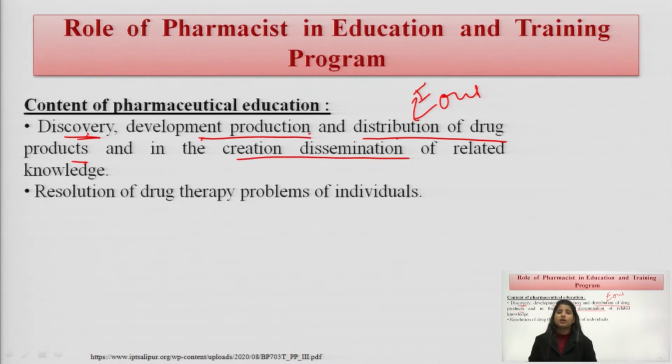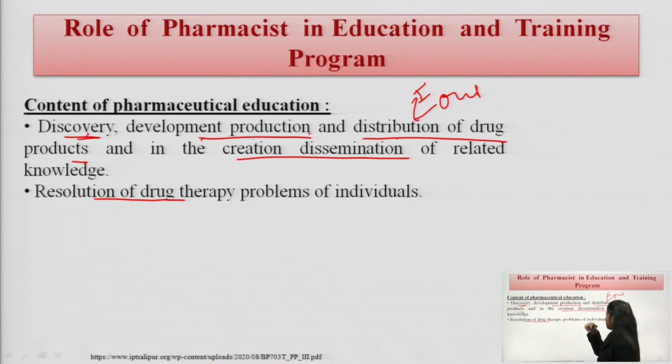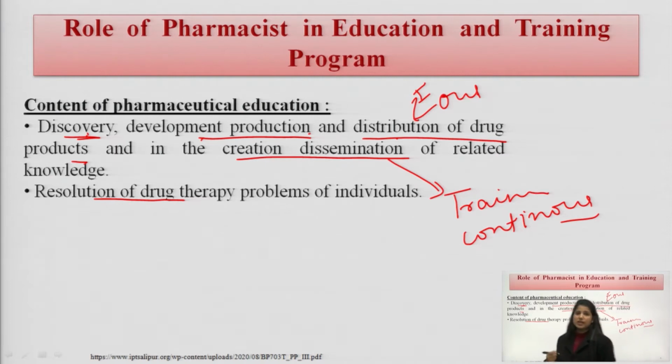I told you that after getting the information, the main goal is that whatever new information the pharmacist gets, they try to spread it. And in point number one, how will they disseminate? Of course, by training and continuous education programs. Either the pharmacist will educate in their own hospital, or they can communicate to other hospitals as a guest lecturer. And there is resolution of drug therapy problems of individuals; they are resolving problems related to the patients. So in these topics, pharmaceutical education can be given in the training and educational program.